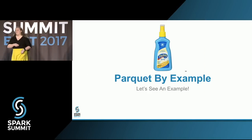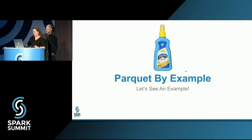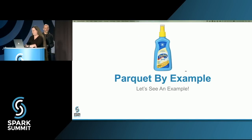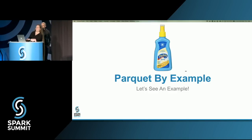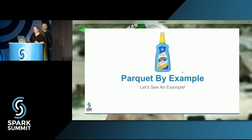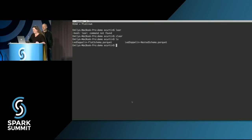So now that we've seen how to write this out, let's go to the terminal and see an actual example. Oop, forgot to clear my screen. So in this folder, I have 2 Parquet files. Can't see it. Ah, that's a problem. Sorry, guys. Better? There we go. All right.